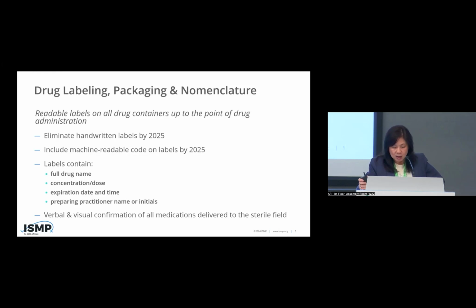Some of the details of these recommendations included a very audacious goal of eliminating handwritten labels and including machine-readable code on labels by 2025. Now, we purposely call it machine-readable code because we know that technology is evolving, and besides barcode scanning, there's other technology like RFID that could be used in the future. Hence, we really wanted to make sure that we eliminate these handwritten labels and have machine-readable coding on these labels.